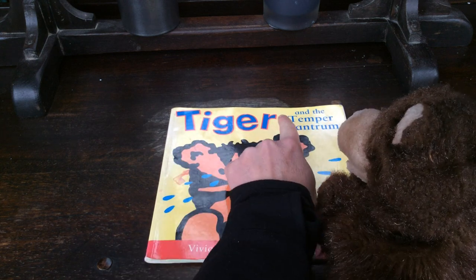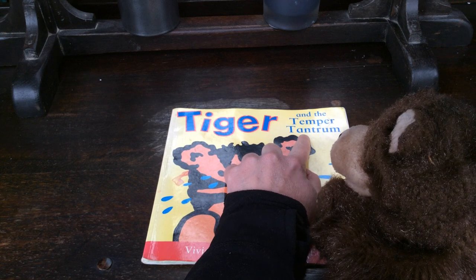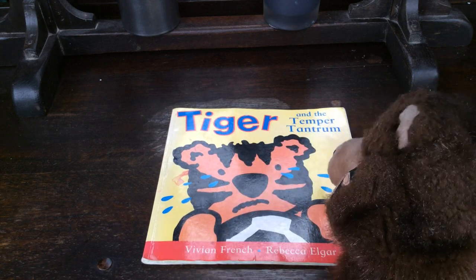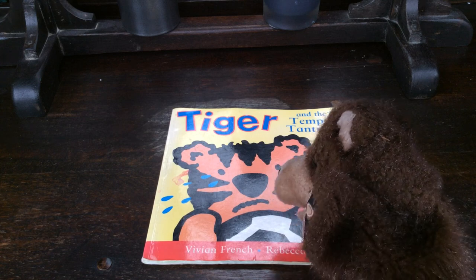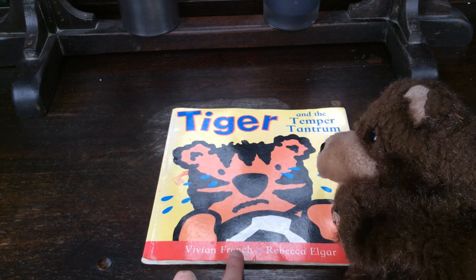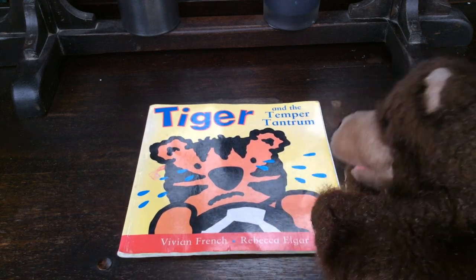Tiger and the temper tantrum. Tiger and the temper tantrum. Oh, look, he's crying. And he doesn't look very happy. Look how his mouth is upturned like that. Uh-oh. And this is by Vivian French and Rebecca Elgar, and it's been published by Kingfisher. So thank you for letting us share this book with everyone in the class again.